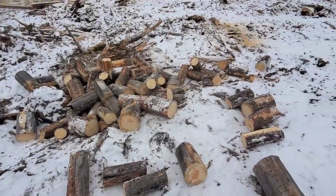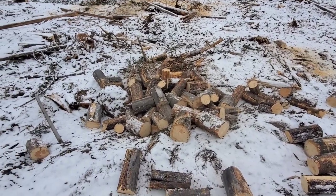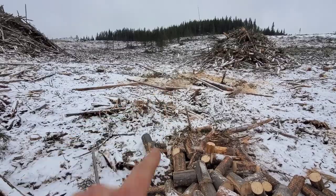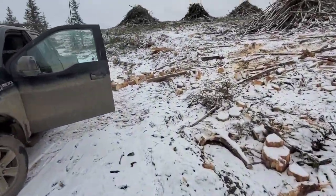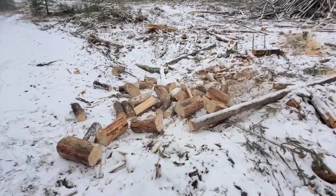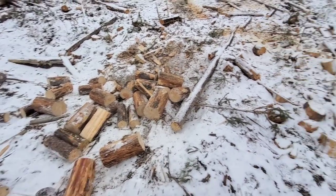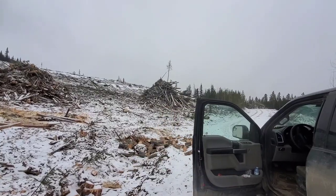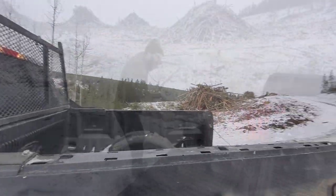So we got all these pieces tossed down here. Our camera was charging up there, so he didn't really catch me tossing them all down, but you guys can see where all the sawdust is, where they were at. We got one pile just over here on the other side of the truck. We're probably going to get this stuff split up here. We still got a few hours worth of sunlight, so we're going to get these done and then head off to that last pile to get a few more cut up, and we should be fully loaded then and out of here.